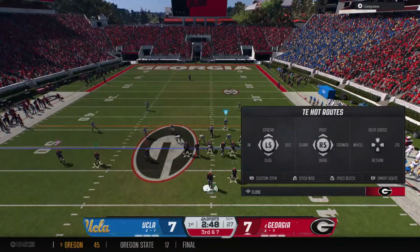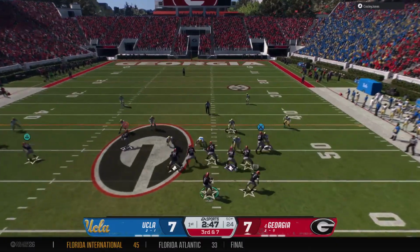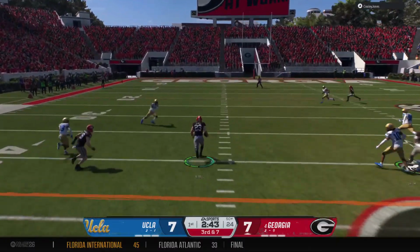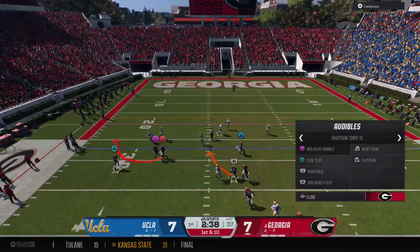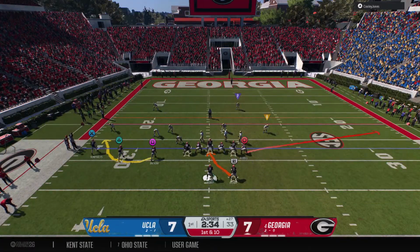They'll try to move the chains on this 3rd and long from the 50. To throw, it's Lagway. Just a short pass to the tight end. Turning it on! And this defense's head is spinning. He gets it down to the 27. First down here for the offense.